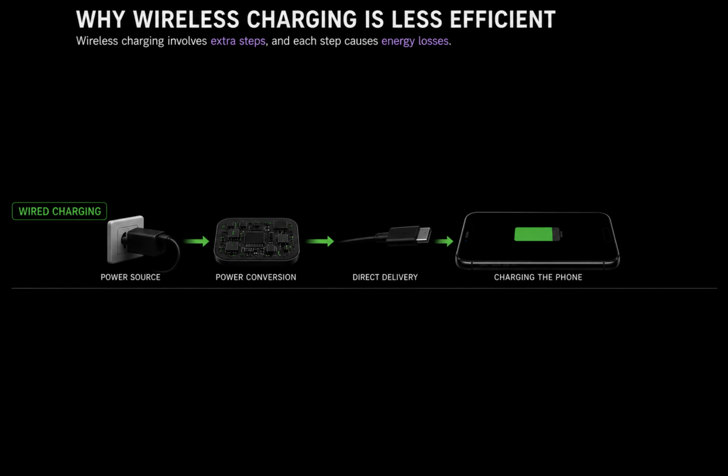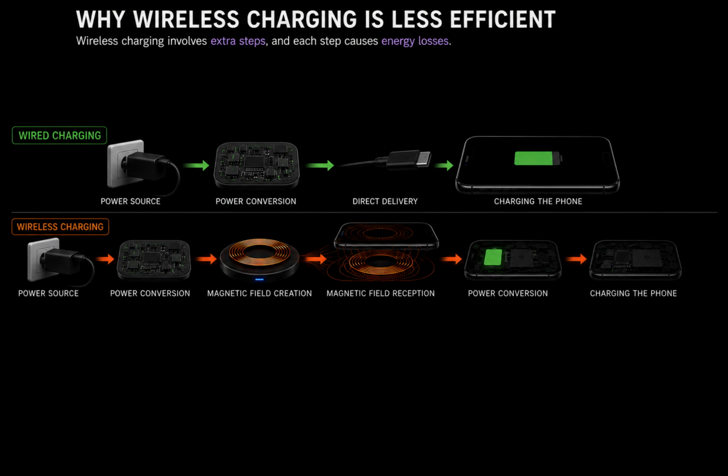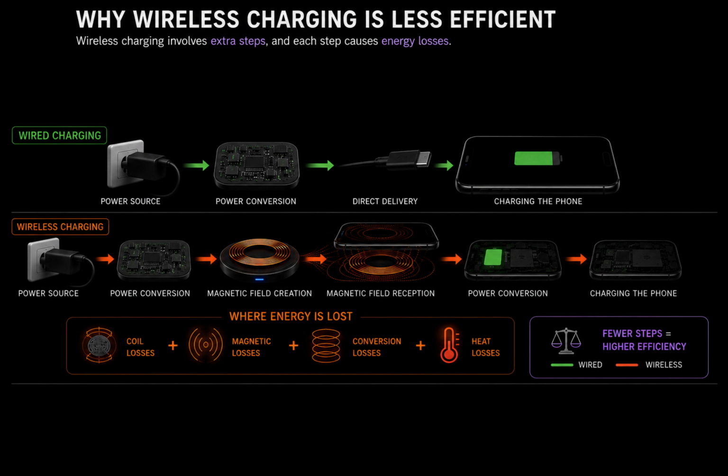With a cable, electrical energy flows directly through conductors into the phone. Wireless charging adds extra conversion steps. Energy must first create a magnetic field and then be converted back into electricity. Each step introduces losses, making wireless charging generally less efficient than wired charging.